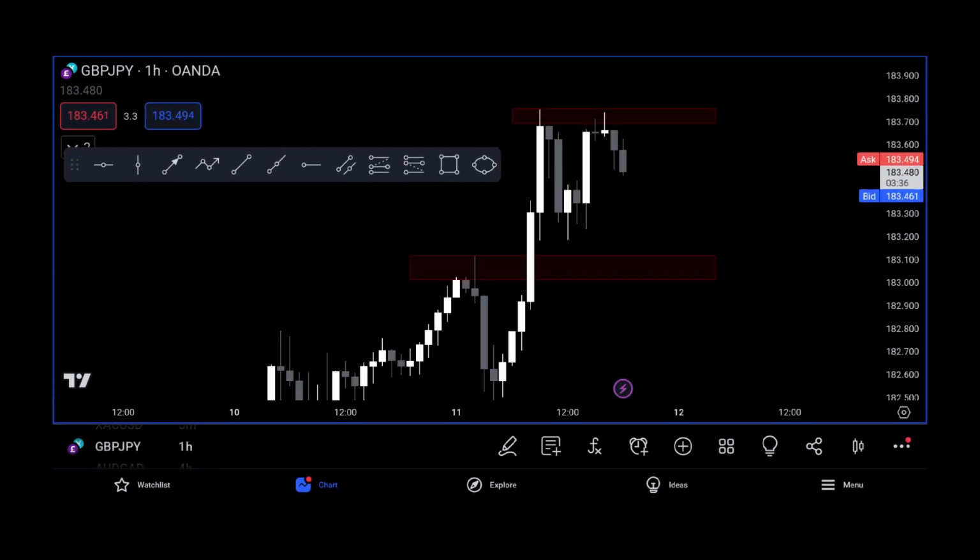So if you've watched any of my other videos, I do support and resistance, but I also do 2-candle theory off support and resistance. So looking at this, I had the chart marked up, waiting for a rejection off this top zone up here. I got the rejection, then had a bullish candle or a bearish candle. I had my alert set on the open of this next candle.